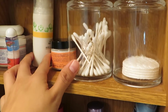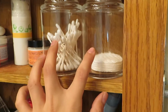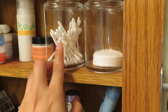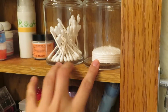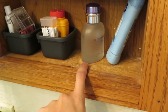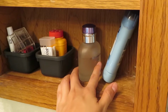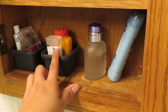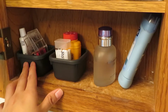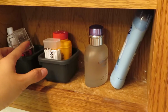I have my facial moisturizers and my eye cream, and I keep in here these 2 clear containers. I got these from the Container Store. I like to keep the Q-tips and cotton swabs for my face. And this last shelf is my husband's items. So he has his deodorant, his cologne, some tooth floss as well, and some body powder, and just some cream, and this little pill cutter in here.